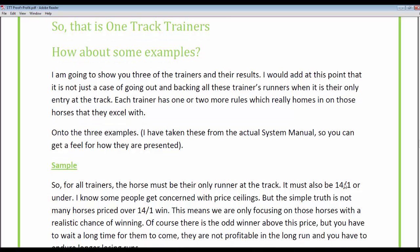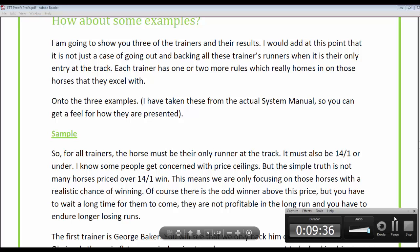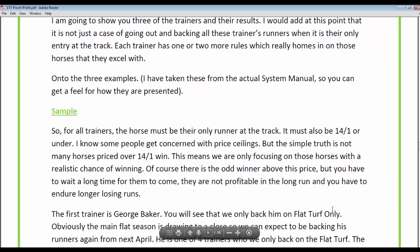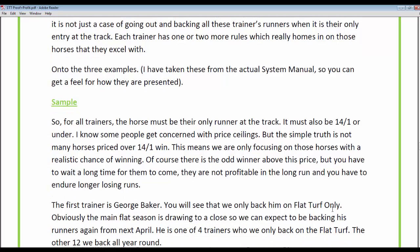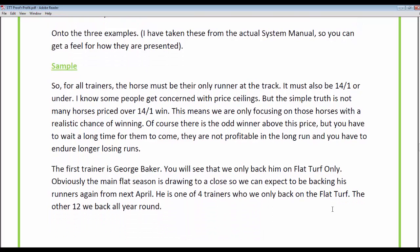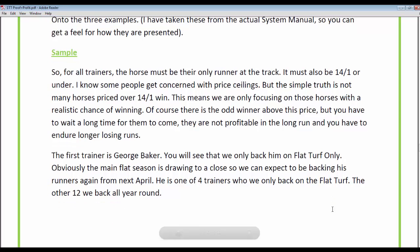How about some examples? I'm going to show you 3 of the trainers and their results. I would add at this point that it's not just a case of going out and backing all these trainers' runners when it is their only entry at the track. Each trainer has 1 or 2 more rules which really home in on those horses they excel with. On to the 3 examples. I've taken them from the system manual so you can get a feel for how they are presented.